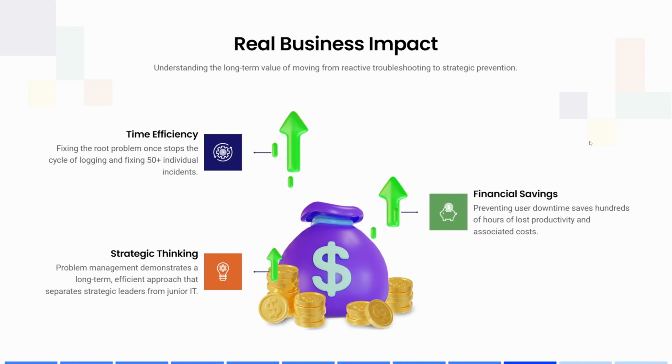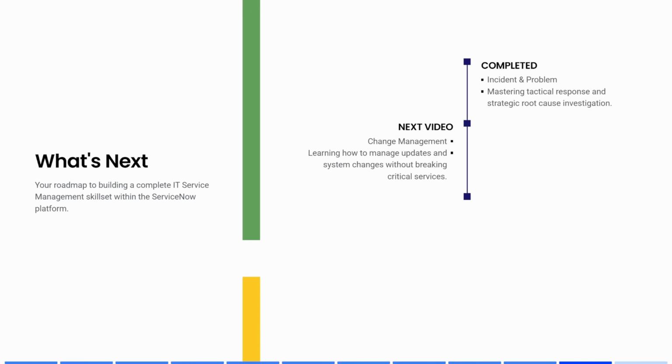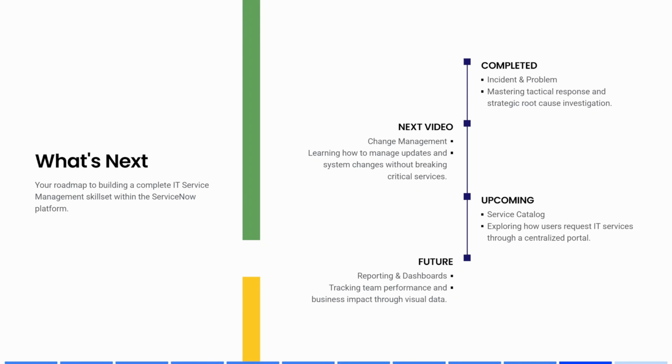So what next? Your roadmap to building the complete IT service management skill set with the ServiceNow platform. You now understand incident management and problem management. You are building real, practical ITSM knowledge.